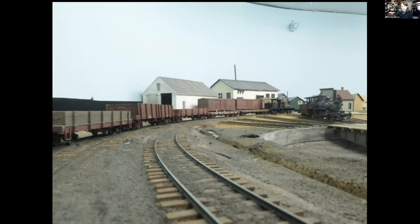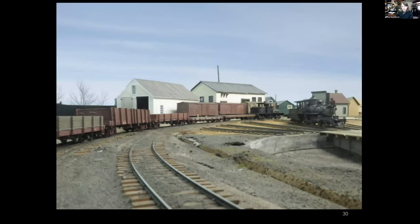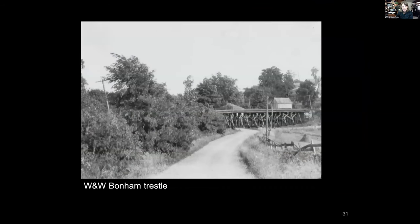Here's another one. I kind of like this picture. This was taken before I had a lot of the scenery done in this area, and it was kind of brutal on the sky. So I replaced the sky. And again, I found a sky that seemed to suit the modeling.